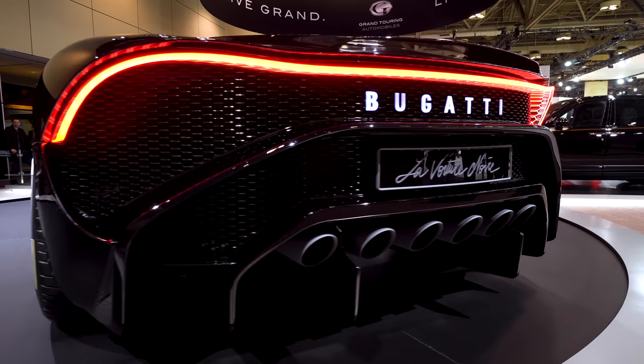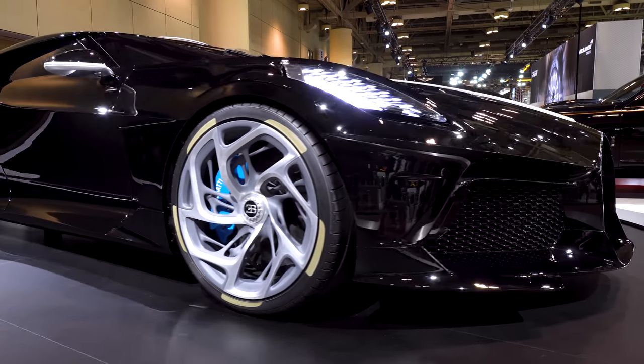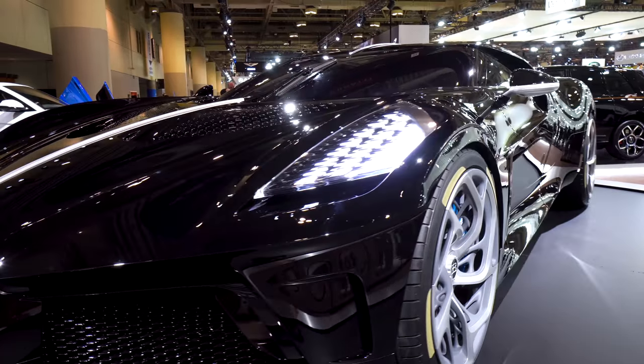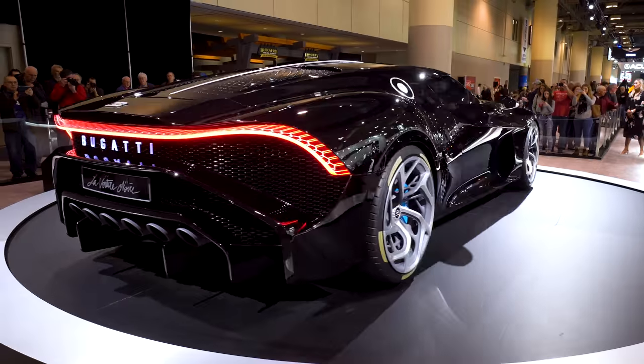If you notice when the light hits it right, you'll see that it's fully exposed carbon fiber. It's beautiful, has the lights in the back, coming down the center spine. There's a lot of details that you really can't appreciate until you get close to it. And it prices in just under 20 million USD.